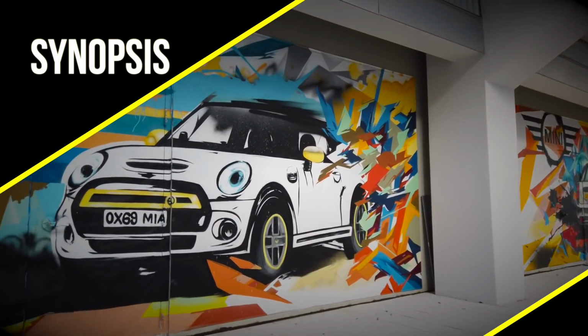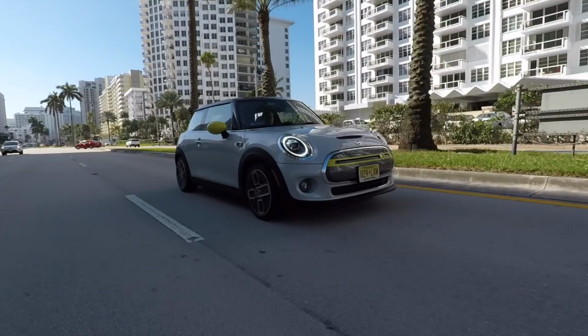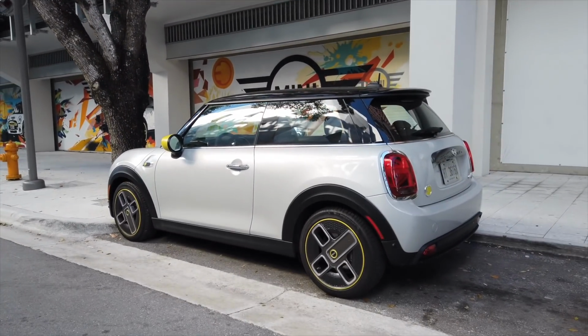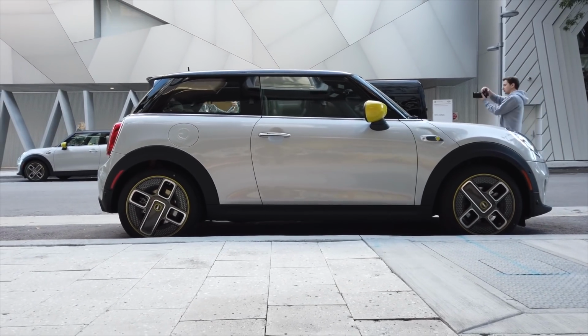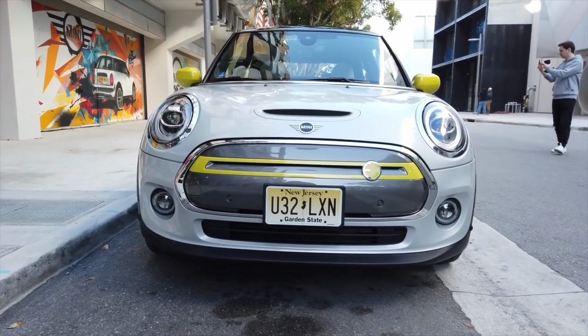In synopsizing the Mini Cooper SE, it is electrified, it zips through traffic, and it's somewhat limited in range. To me, the Mini Cooper SE is the pink illuminated rollerblade guy we saw in South Beach of cars. That is perfect. I'm so glad we saw that guy.